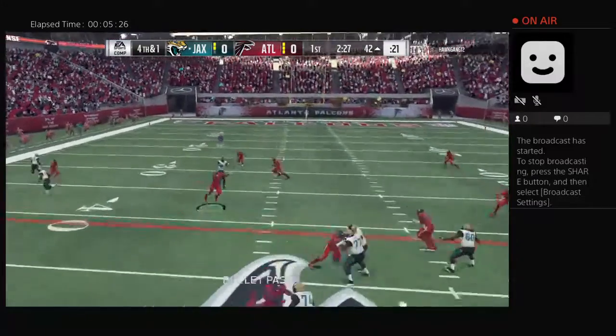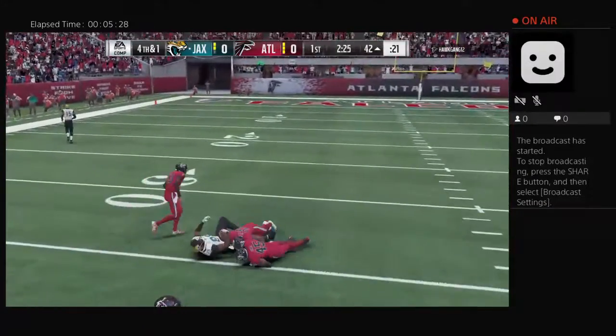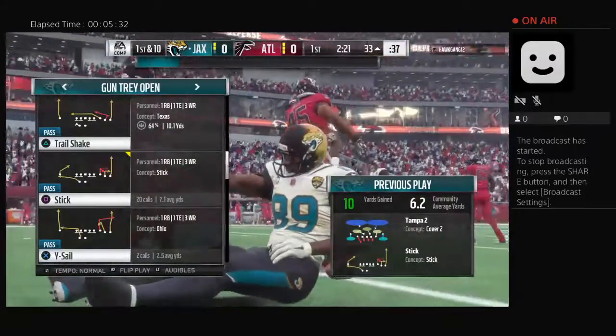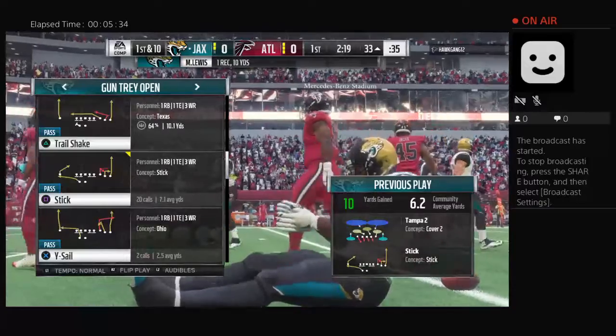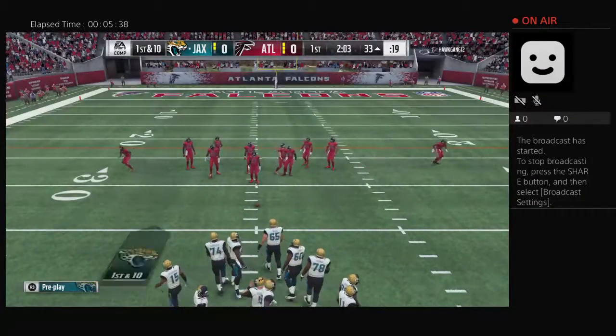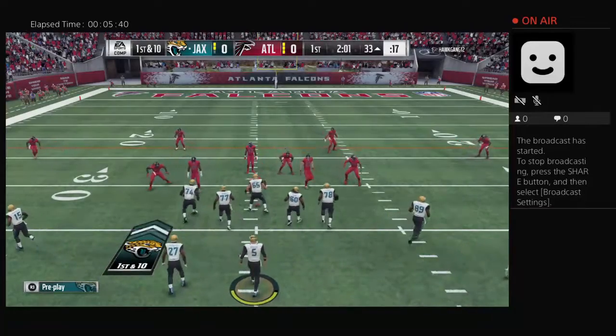They'll go for it. It's Bortles. And that's complete to Lewis. And he's able to get it to the 33. Good enough for a first down. Couple of nice plays for Jacksonville. Another first down there. So the offense has it 1st and 10.